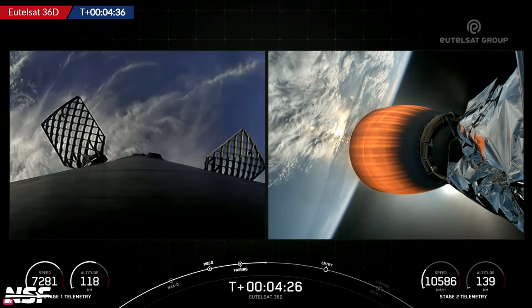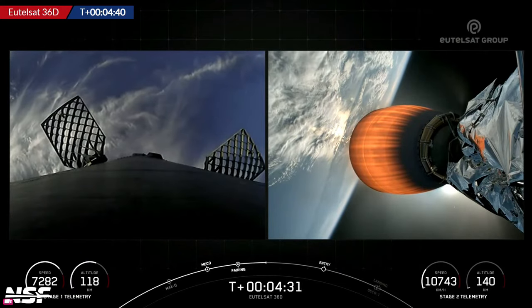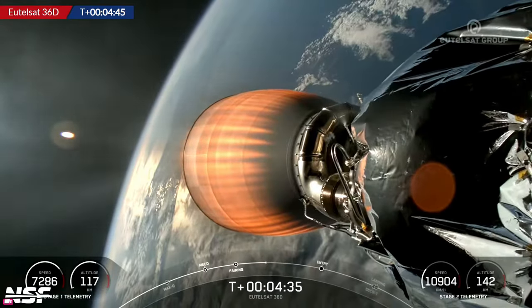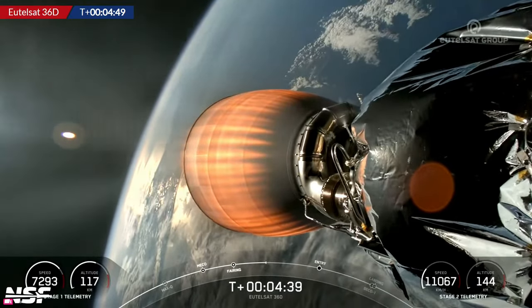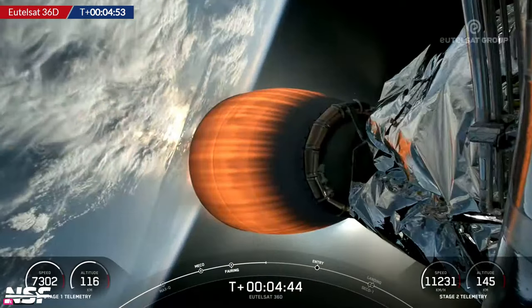right now it is using its cold gas thrusters to maneuver to an engine's first position and prepare for that entry burn, which I'm sure you want to talk about because you have your own bits as well for that. Well, we still have a couple of minutes until that. Okay, so I'll give you that time then to do your thing.